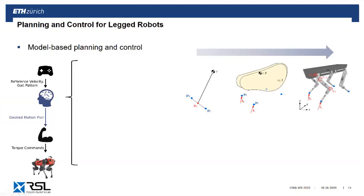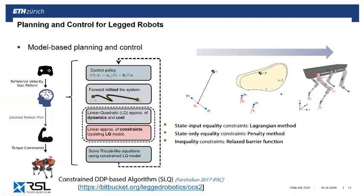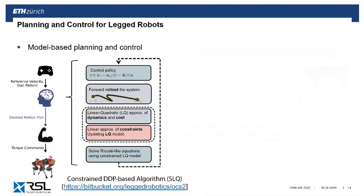Now the optimization framework that we are widely using is a sequential linear quadratic program, which is a type of constrained DDP method originally proposed by Farbod a couple of years ago. If you want to play around with that, it's available online. I think a lot of the core contribution that happened from our side over the last couple of years is how we deal with the specific types of constraints that we have on hybrid systems like legged robots. Now, having a planner is one thing, but then the question is, how do we bring this planned motion onto the actual system?